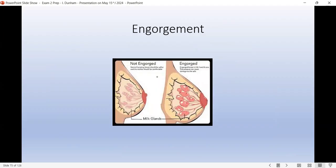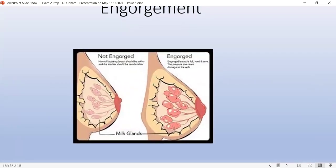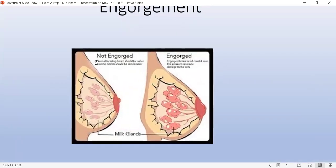Okay, let's just go to the picture of engorgement. You can see here, this is just normal. This is not engorged. Everything is normal, all your milk glands are normal. But look here, this is engorged. Everything got full. We call that full, and it gets hard, and it's very uncomfortable to mom. So that's why, in order to prevent engorgement, you can apply ice or a cold pack in between feedings, which takes down the swelling.